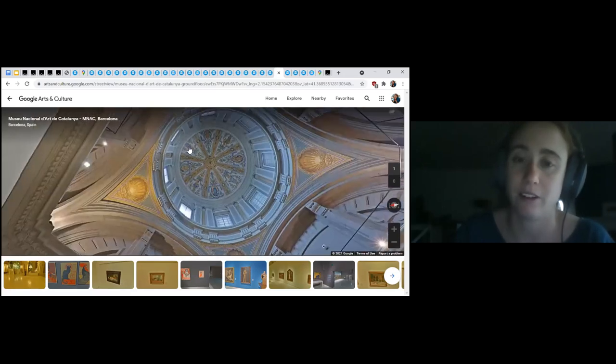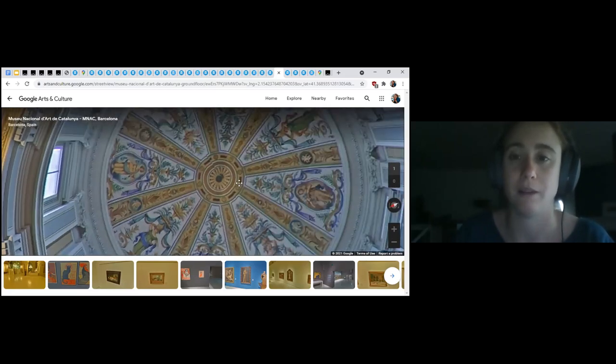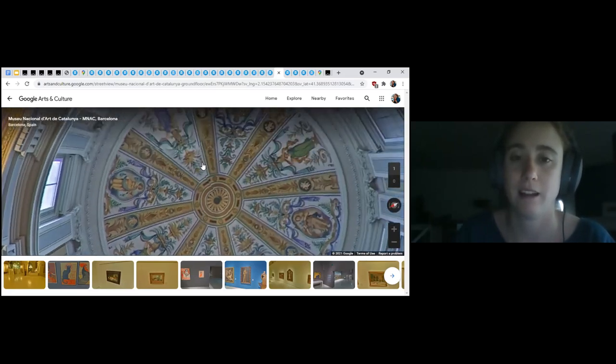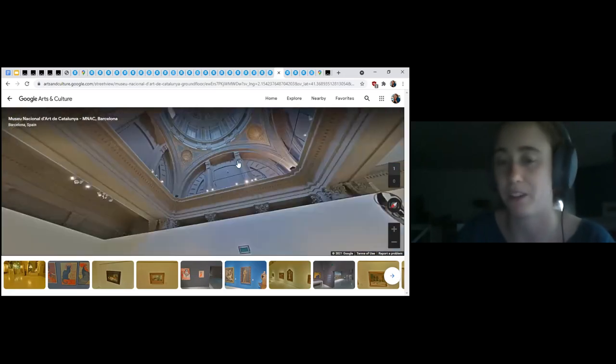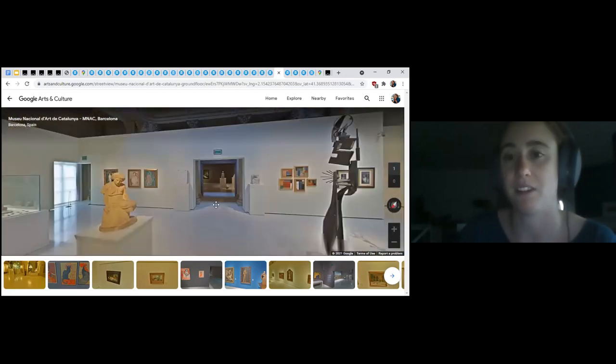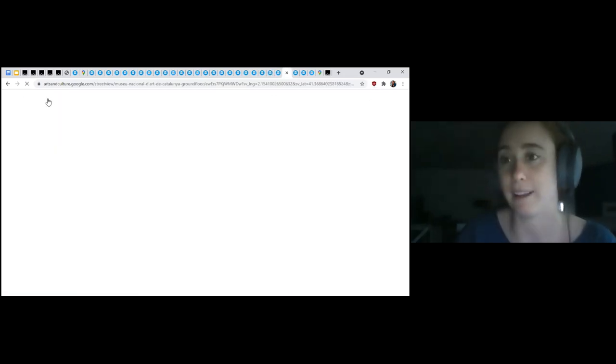And you can zoom in some. You would think it would be in the middle of the entryway or something. It's not. It's the middle of a gallery space. I don't know why their floor plan is like that, but it is.